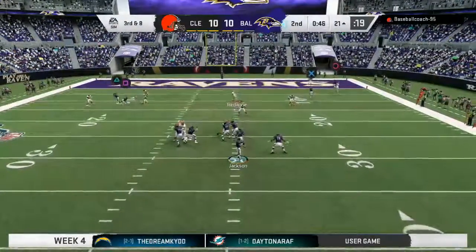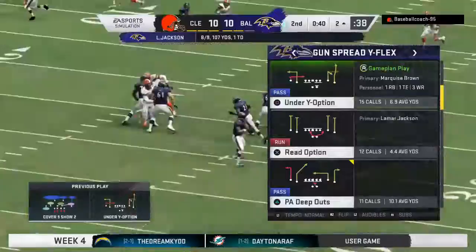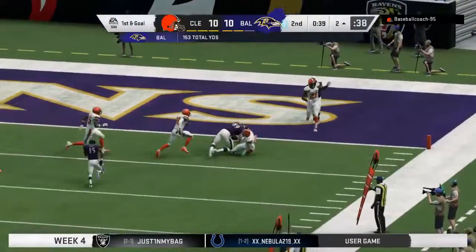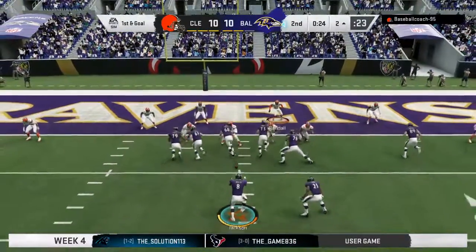Jackson from the shotgun. And he's got it. They're able to convert on 3rd down, and that sets up a 1st and goal. When this offense can get their tight ends involved, they can move the football. Here, a nice route, able to look it in, and picks up the 1st down.